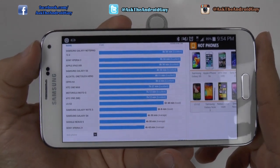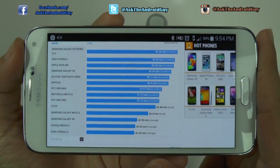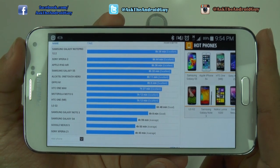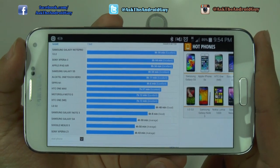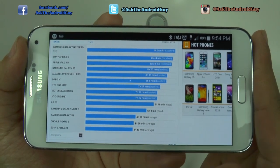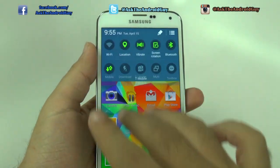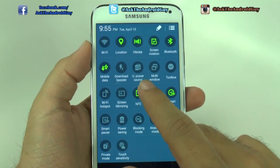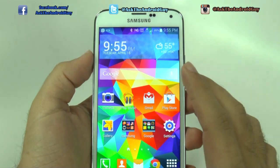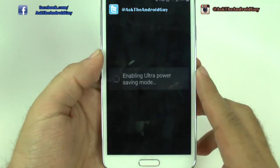Battery life, easily one of the most important features to customers, and the S5 is the top in the US now when it comes to it. So this is a really huge feature. It's beaten pretty much all the competition out on the market, and it's really gone to tablet levels. But what makes it even better is this feature, ultra power saving mode. This allows you to have emergency battery when you need it.